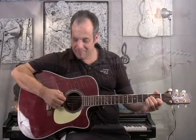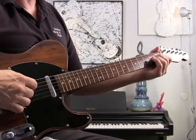That's my picking pattern. You can clearly see that indicated in the tablature. I've got a play-along exercise in the lesson, but I'll show you how I do it. 2, 3, 1, 2, 3.